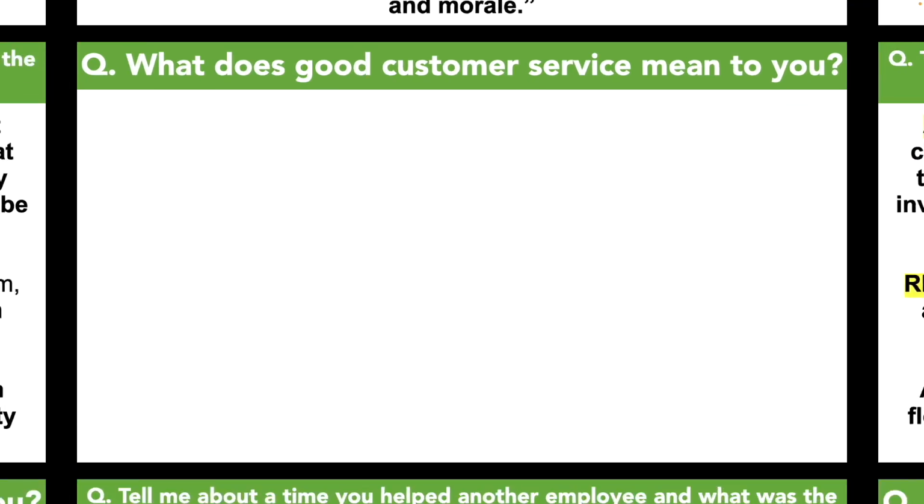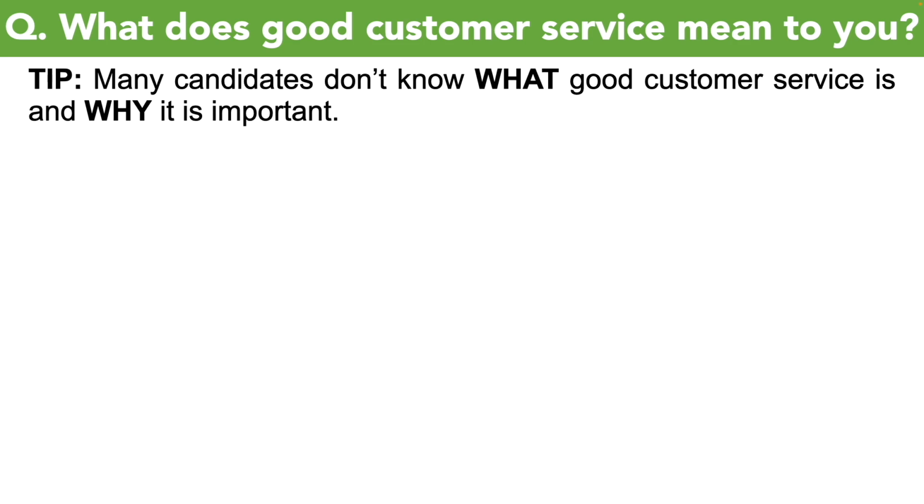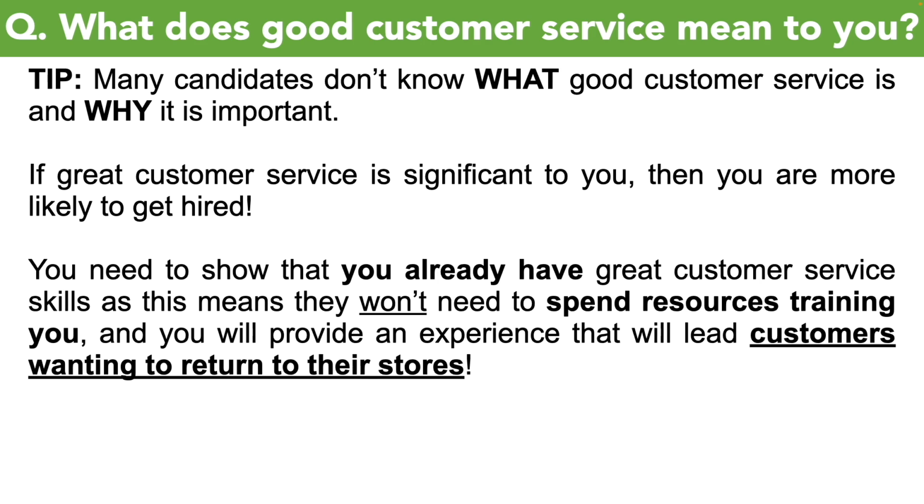Let's take a look at the next M&S interview question, which is, what does good customer service mean to you? This question is sometimes phrased as, how would you define good customer service by M&S hiring managers? Now, many candidates don't know what good customer service is and why it is important. If great customer service is significant to you, then you are more likely to get hired. You need to show that you already have great customer service skills, as this means they won't need to spend resources training you, and you will provide an experience that will lead customers wanting to return to their stores.